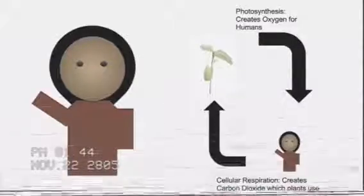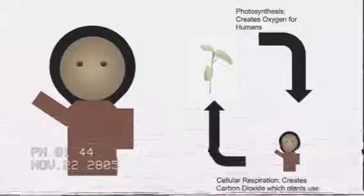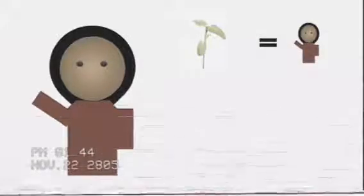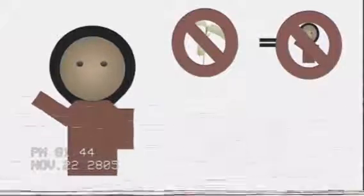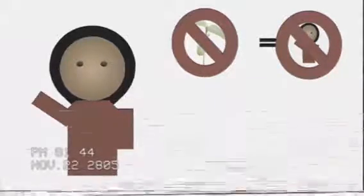A human's process to create energy, cellular respiration, results in the carbon dioxide which plants use to create oxygen for humans through photosynthesis. It is visually seen that humans and plants act as equal and opposite balancing forces. This means that humans must do their best to save plants, because without plants, humans cannot exist.